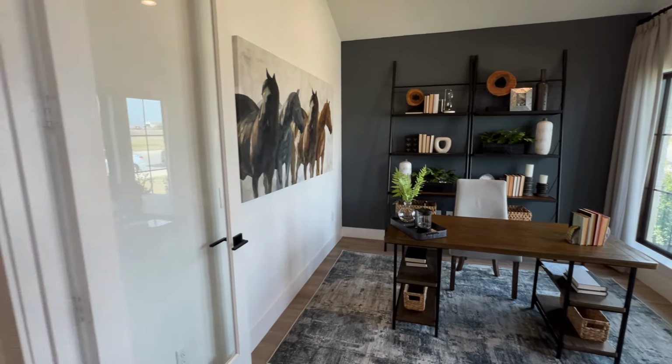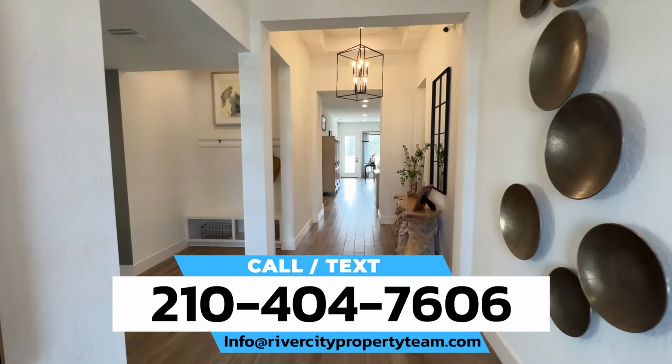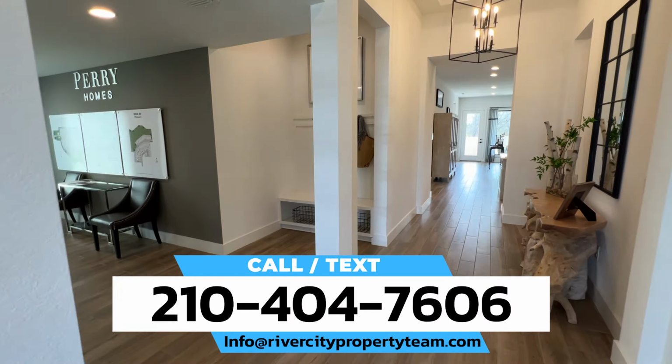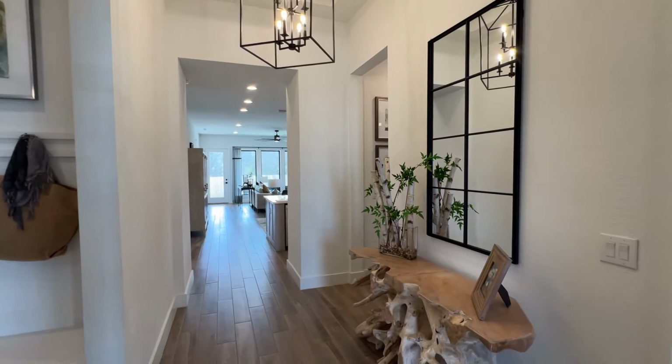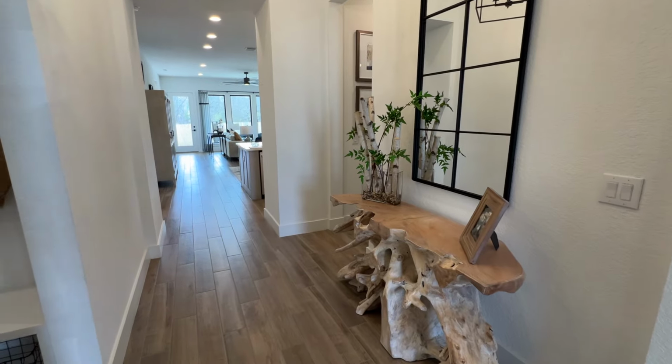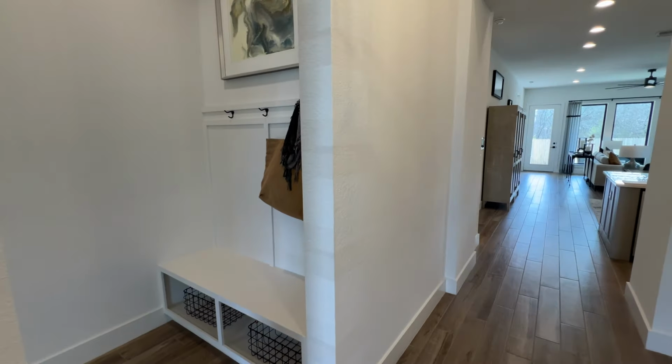Now as we make our way through the entryway here, you can see that just to the left of us will be the 2-car garage. Now, Perry is currently using this area as their sales office, but it will be turned into the garage once they are finished selling in this community. And you can also see that there is a mudroom that is located just off of the garage.